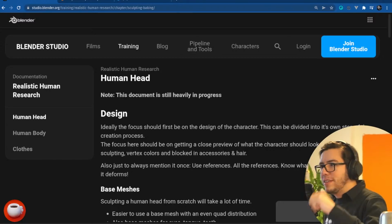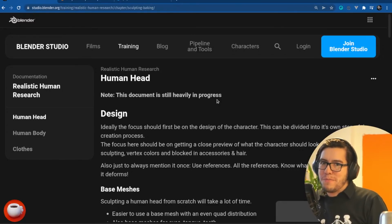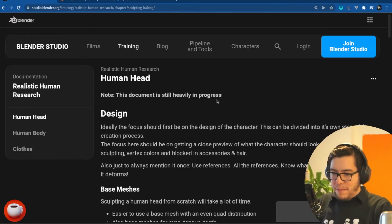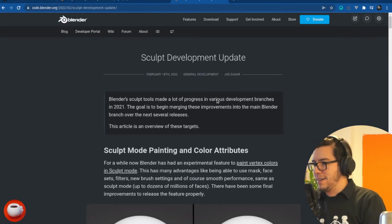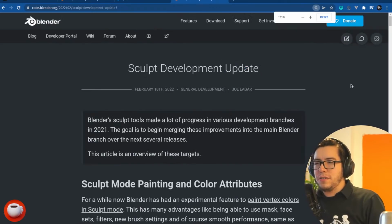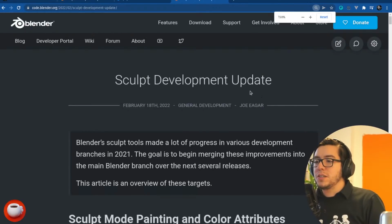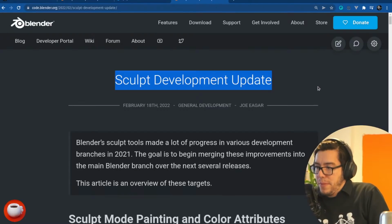Then let's move into the Sculpt side of things, the code blog. Remember last week I hinted there might be a new blog post with updates on Sculpt, and yes, there are. So you can see here in code.blender.org, a few days ago on Friday, this article was published, just outlining some of the Sculpt development updates that have happened.